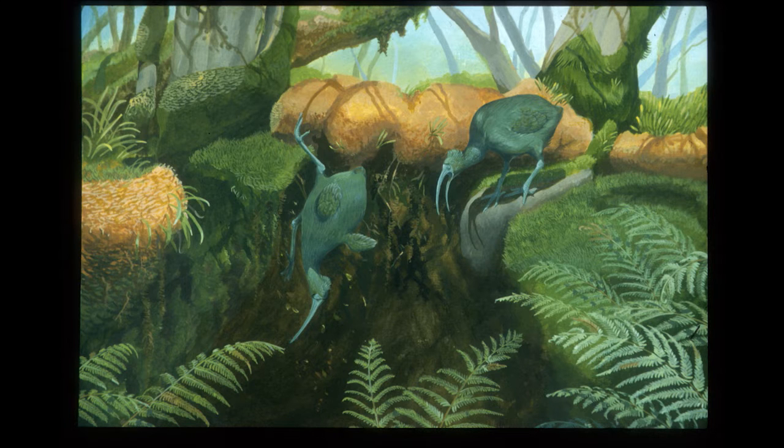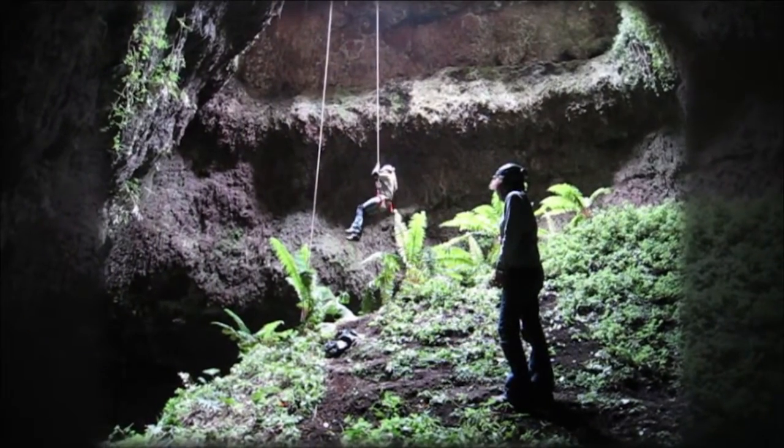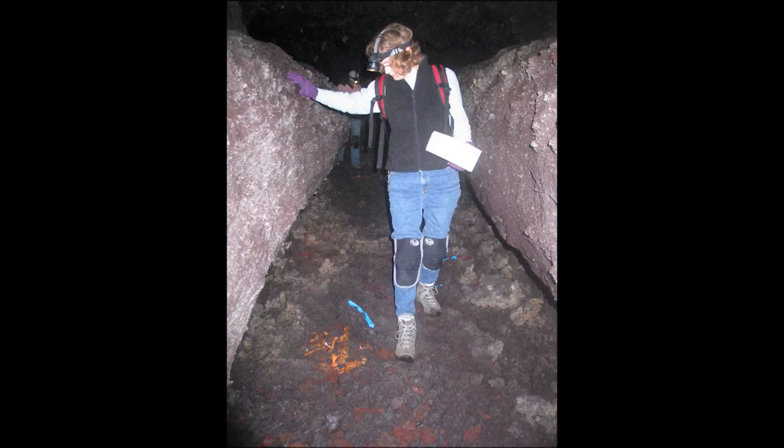So the ibis falls in. It's flightless, it's unable to fly. And so it wanders into cave darkness and it passes away there. So thousands of years later, the paleontologists can come along, can use ropes to carefully and gently lower themselves into the cave. And then we find those bones still preserved in the darkness thousands of years later. And actually they can be remarkably preserved. We actually find biological molecules that were part of the living organism still preserved in those bones, like DNA and collagen proteins. Wow, that's incredible.